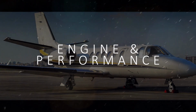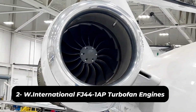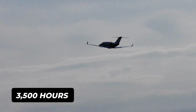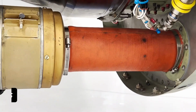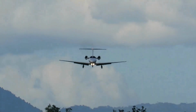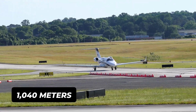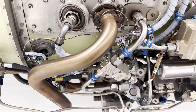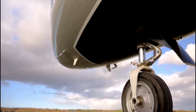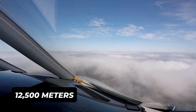Engine and performance. Now let's talk about how it flies and how well the engine works. 2 Williams International FJ44-1AP turbofan engines, each with a test burn time of 3,500 hours and a thrust output of 1,965 pounds, power the CJ1 Plus. On a normal day, the plane needs 3,400 feet or 1,040 meters of runway to take off from sea level. The engines let the plane climb up to 3,300 feet per minute, which is 1,000 meters, and cruise up to 41,000 feet, which is 12,500 meters.